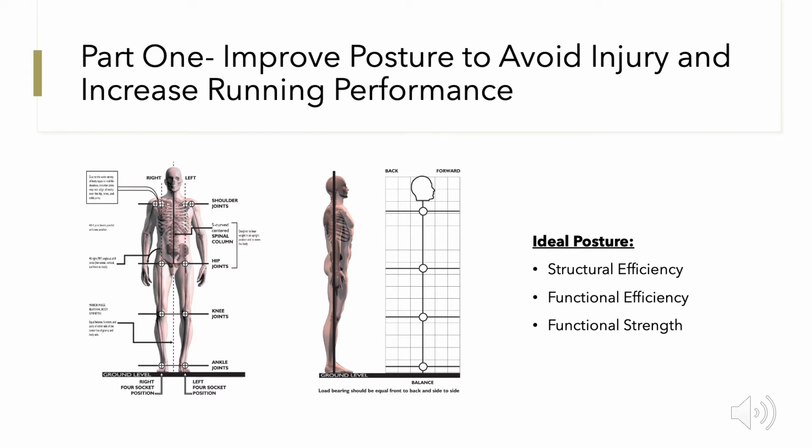And if you look at the base of support there, the feet are not separated in a wide base of support. They're basically right directly underneath the hips. The hips are right directly underneath the shoulders. And let's not forget the knees either. The knees are right directly under the hips.